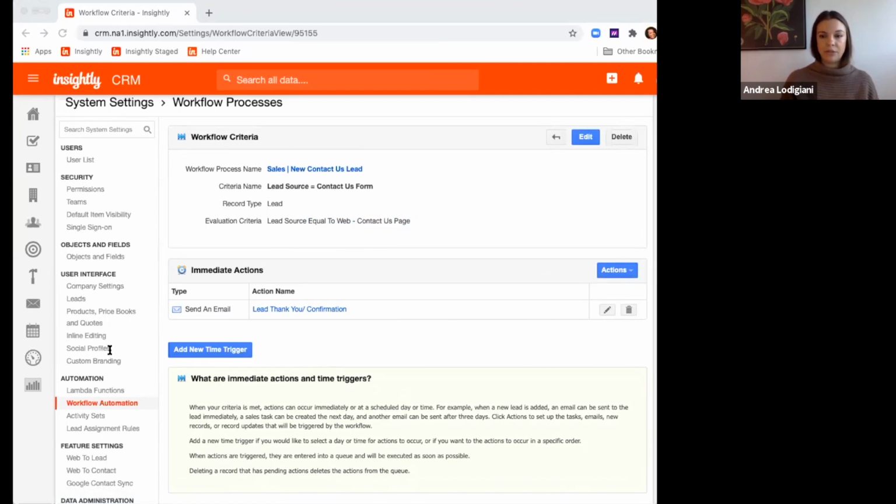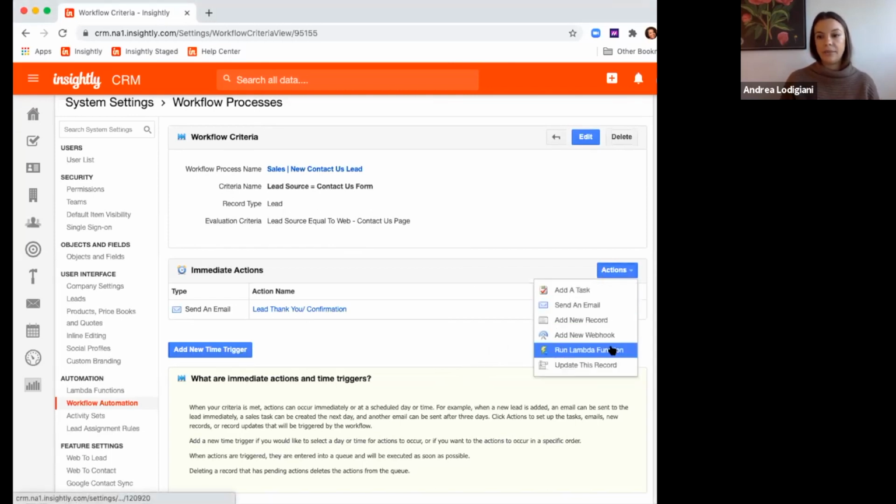I did want to speak a little bit to a more complex way that you can use Insightly, or workflow automation more specifically. We do also offer the ability to easily connect Insightly to other platforms using the webhook and Lambda functions that are available under Actions. So webhooks export data from the CRM to other platforms. This could be used to sync customer data into systems like your billing or accounting systems, or if you're not using Insightly Marketing, perhaps another marketing or emailing platform.